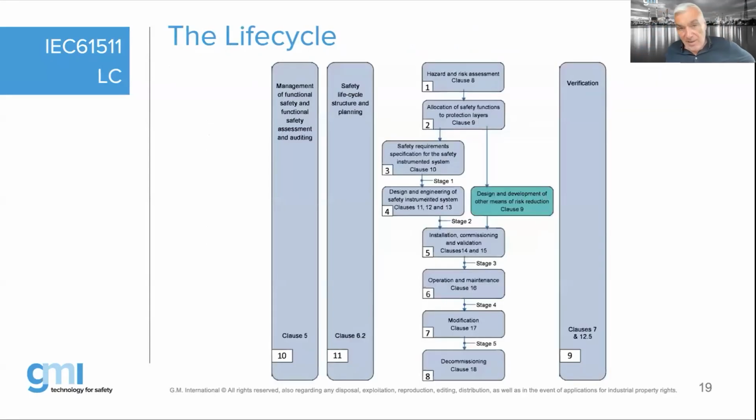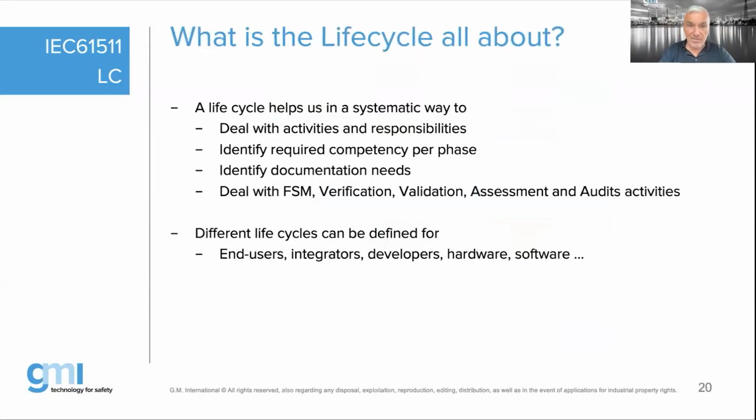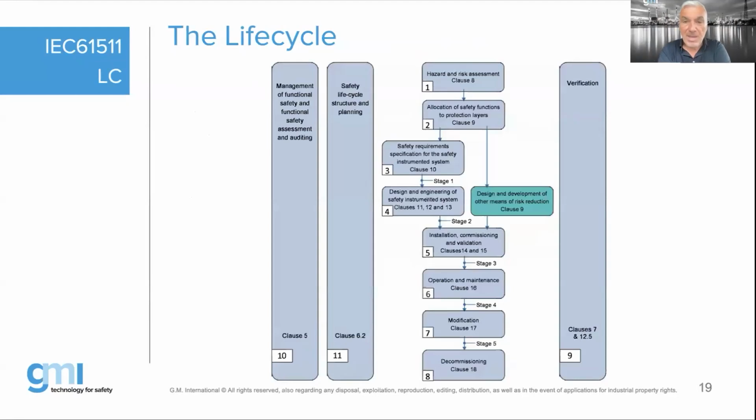And here we have the life cycle picture. Just quickly checking because I haven't given this webinar for a while. All right. So the life cycle, I will start here by pointing out number 1.